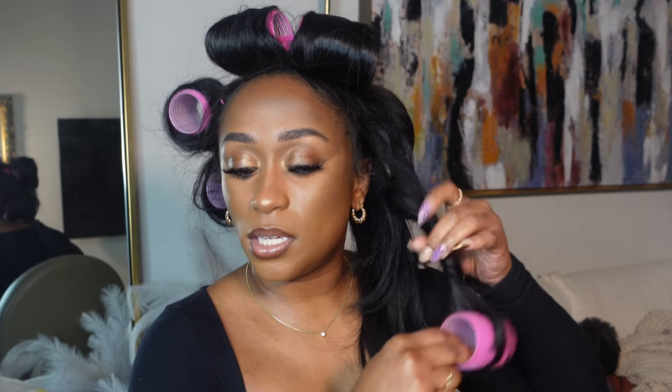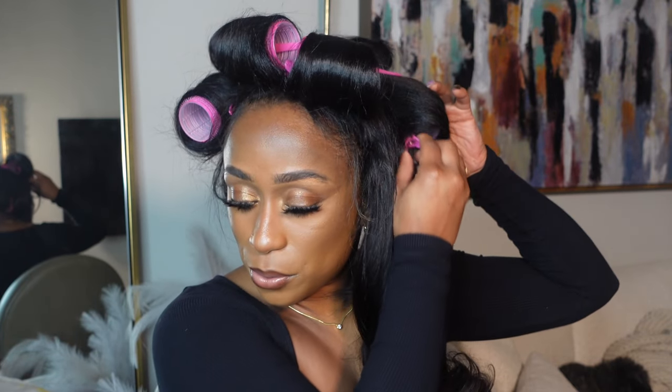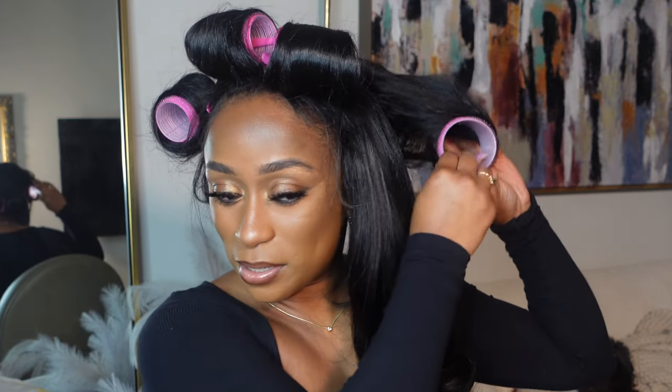My first time using these type of rollers. Typically I would just pin my hair. After I curl it, I would pin it, and the curls just come out so beautiful. But this is my first time using this, and I'm still loving it. I think this is super cute. I'm gonna tell you guys whether I like the pin curls better or the Velcro better.